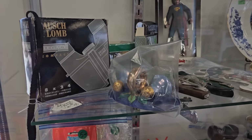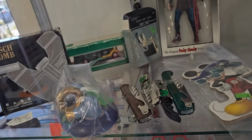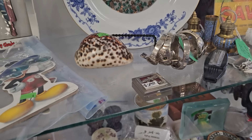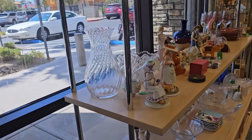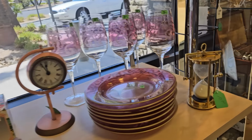I'm back at the display cabinets. This is a lustreware salt and pepper set. And over here is a teeny tiny pillbox with a dragonfly on it. I think I'm going to get that. I'm waiting for somebody to come help me open the doors here. So I'm just making sure I know exactly what I want.